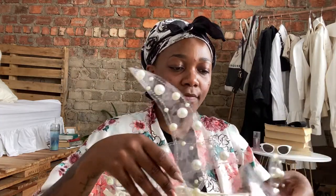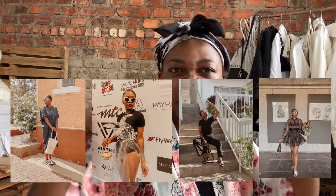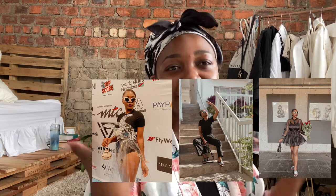Clear plastic as a little top, so it was a little two-piece. We had the little top shebang. So it was a lot of drama, a lot of pearls, a lot of black and white, because that is my theme for this year. So you'll find me, if I had to put my looks back to back, probably here or at the end of this video, I'm not sure, you will get to see that there was some thought behind all my looks for MTC Windhoek Fashion Week.